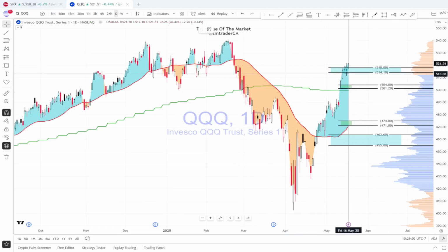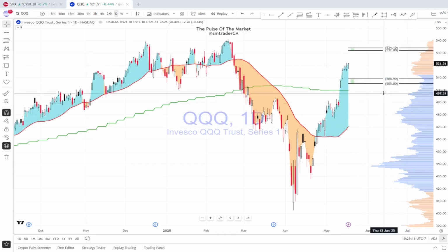And here's what the QQQ did last week. It also moved up above the monthly upper range and went way outside the weekly range. And here's what the market is pricing in for the coming week. The upper range is between 534.10 and 532. The lower range is 508.90 and 505.